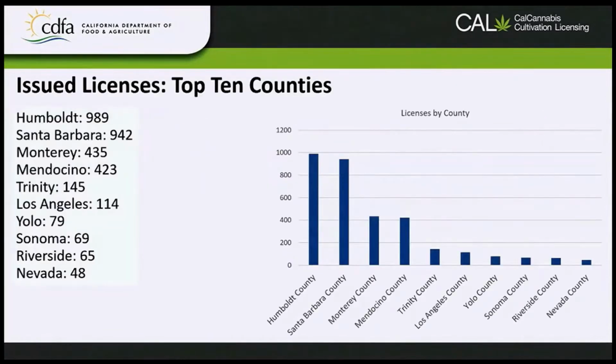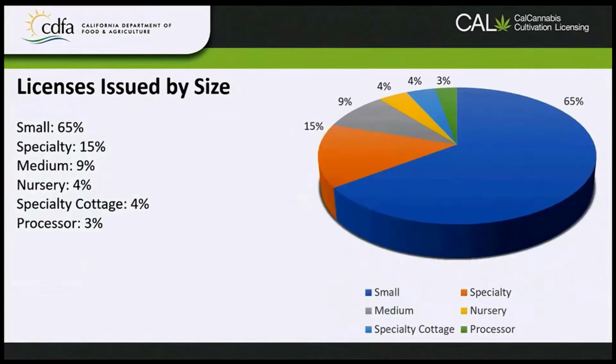The graphic that you're looking at now has a basic breakdown of number of licenses per county. As you can see, Humboldt County and Santa Barbara are up at the top, and then the rest of the counties kind of fall off. This is just a graphic of the general size of the licenses that have been issued. And as you can see from this, the vast majority is the small license.